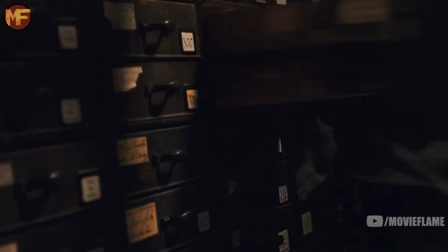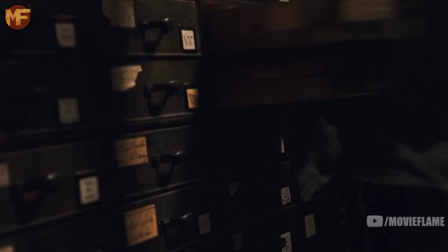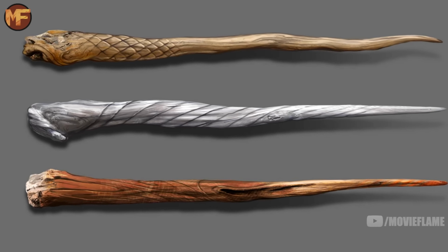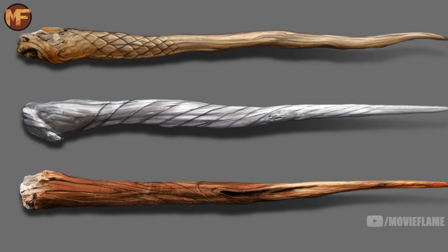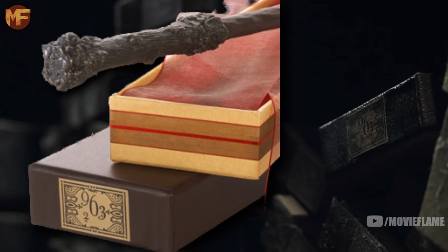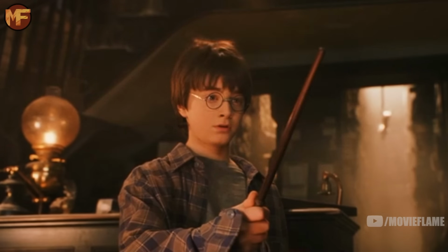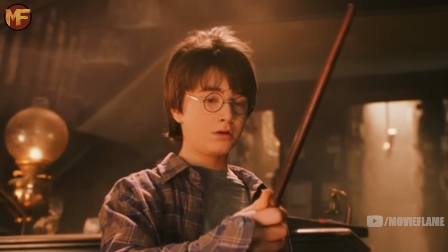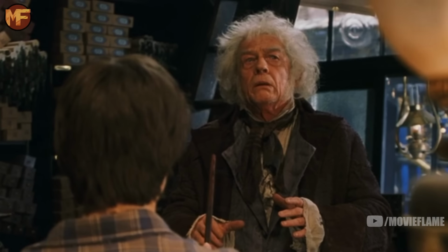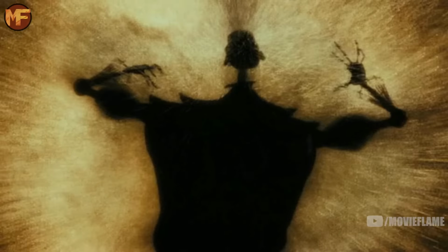It's hard to read some of these words because of the way the camera is focused, but this drawer right here says Dragon Heartstring, which refers to the core of the wand, and Dragon Heartstring is one of the most common wand cores. Harry's wand was number 963, which the collectible wands you can buy in real life still put on the box. The light and wind that goes on Harry when he holds his wand was the wand choosing him, meaning it would work well for him and him only. That is, unless someone disarmed him.